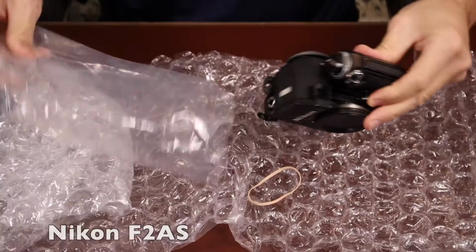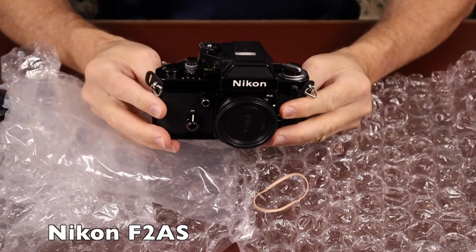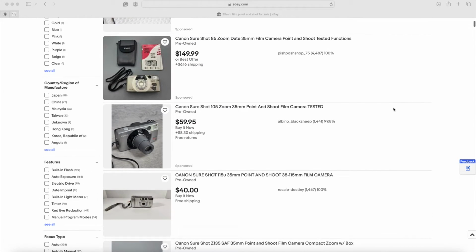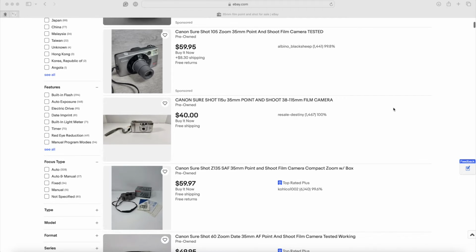How much does a camera cost? Which camera should I buy? And where do I find one of these? I mean, if you're just curious about film and you just want to give it a test drive, a point-and-shoot camera is a pretty good starter. These are plentiful on eBay. Depending on the model, these can range from $20 to $100 for something decent.